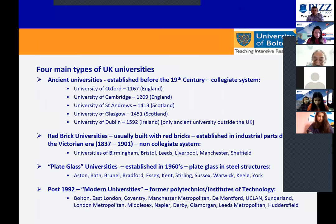Now, you might come across many of these type of universities where a lot of international students study. And as I said, University of Bolton is a post-1992 university. So there are four main types of universities: ancient, red brick, plate glass, and post-1992. And just to restate, the University of Bolton is a post 1992 university. It was originally an institute of technology and established about 150 odd years ago.